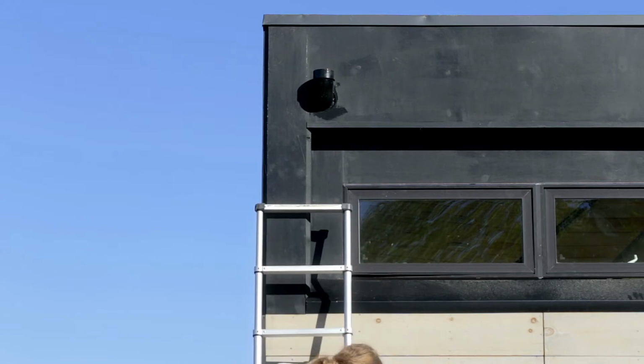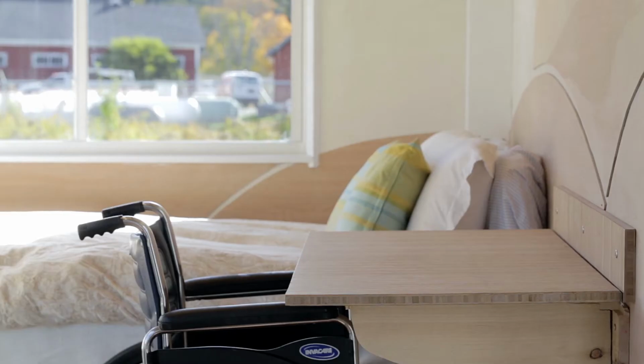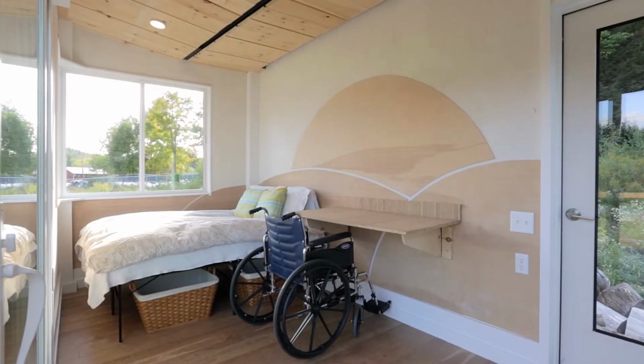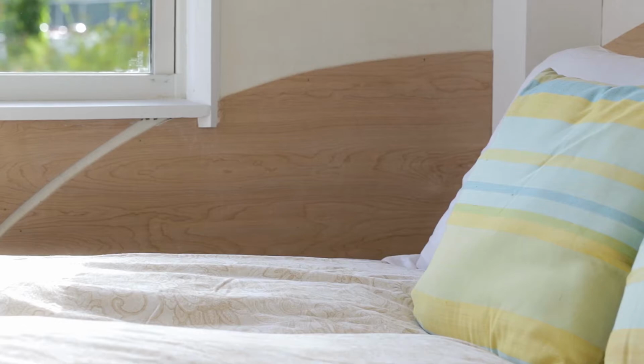So we vetted this floor plan and the design, not only with our friends who are using wheelchairs, but also with nursing staff, PTs, OTs, physicians, home health care people. Everyone has had a look at this, and thankfully we've had a lot of good suggestions so that this prototype can be the best that it can be.